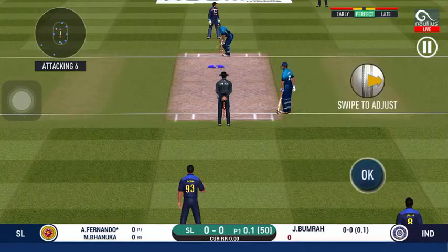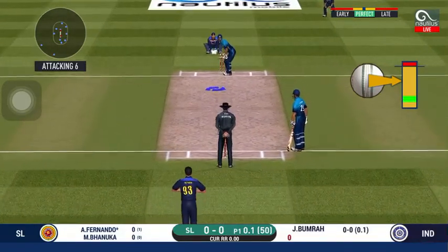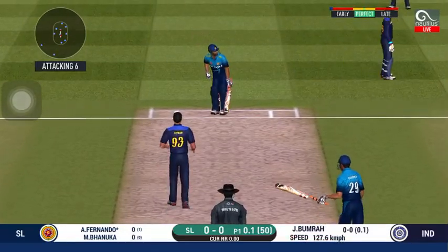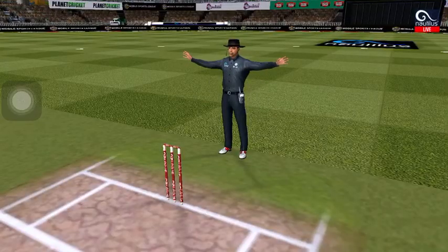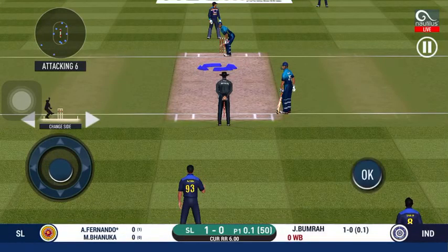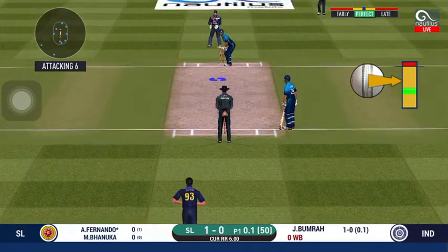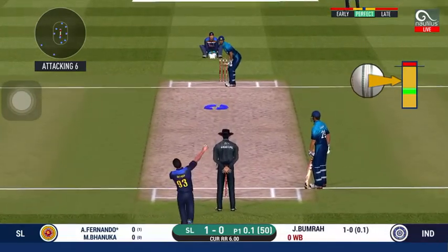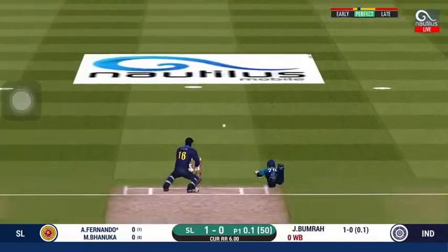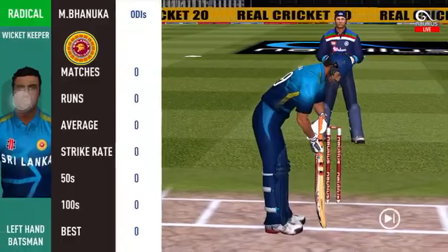He is arguably one of the best hitters in world cricket. Wide ball signaled by the umpire. The bowler will have to be extra careful of the line he bowls to this field. Strokes it into the gap for a single. That is excellent running between the wickets.